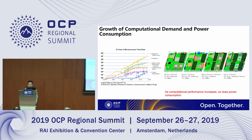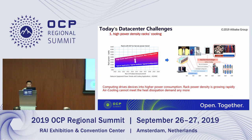For example, the power consumption of the rack is getting bigger. Let's take a look at the rack power density trend, as can be seen from the left picture. Power density in IDC racks continues to increase. Computing performance continues to increase, while power consumption also significantly increases. It is estimated that the max power density per rack will reach 40 kilowatts by 2020.